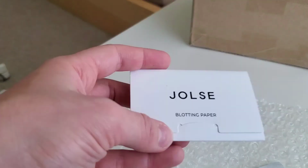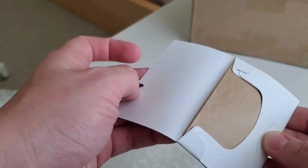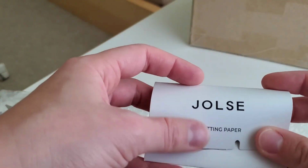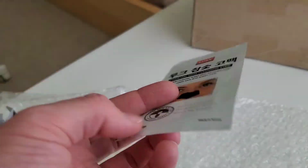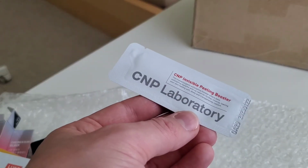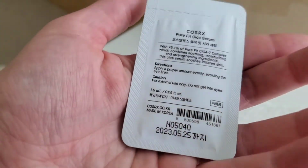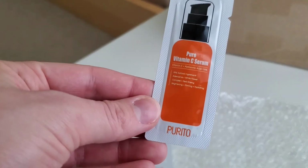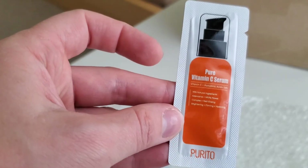It smells very good and doesn't strip my skin or anything like that. So it's a foaming cleanser. The paper that you can use on your skin, for example, throughout the day. You can pat it on your face to make it matte, to remove excessive sebum. This one I also tried, a charcoal nose cleansing strip. I was not a fan, honestly, so this one I haven't tried yet. CNP laboratory peeling booster, then the same thing, and this one I guess by COSRX. This is a new sample, I didn't get it before, and this sample by Purito, Pure Vitamin C Serum. I have heard that vitamin C by Purito is not good, but I guess in the sample you wouldn't notice it, that it basically turns bad the moment you open it.